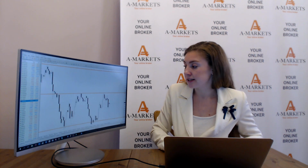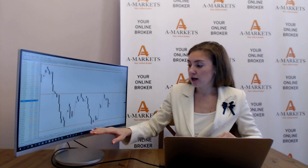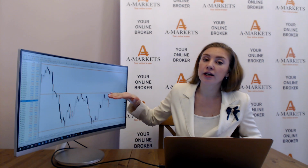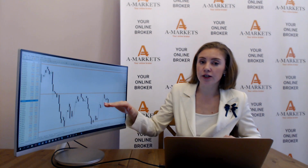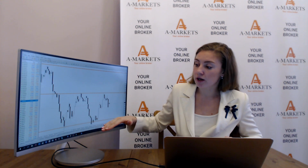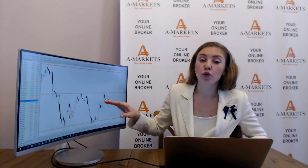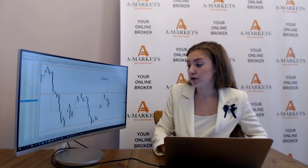Next, you see the Zcash. Here is also a range. Support level 250, level of resistance 285. Trade this range. Sell near the resistance and buy near the level of support. This is an idea, I think, for the whole week, but we'll check it every day, of course.